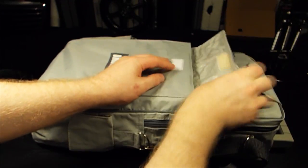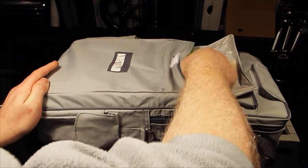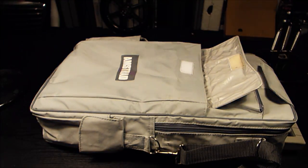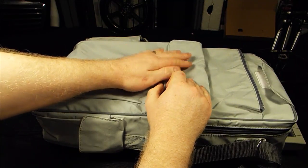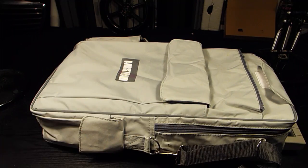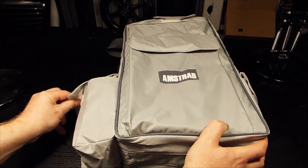There's a pocket here for your manuals and a bit of a tight squeeze, but oh my god, go in. Anyway, calm.